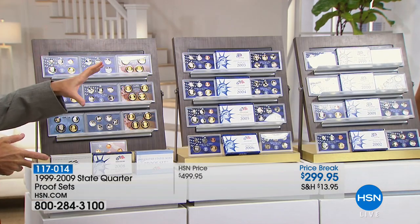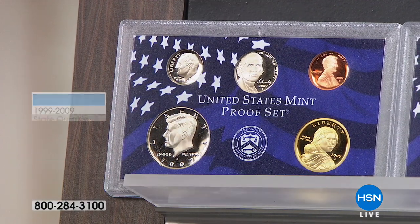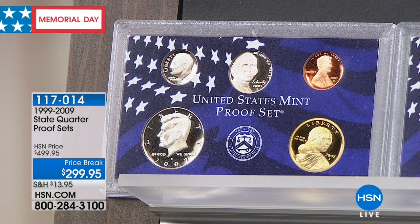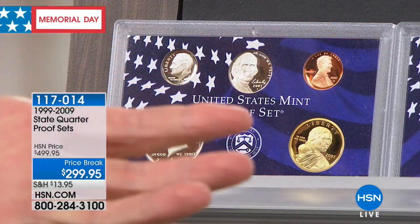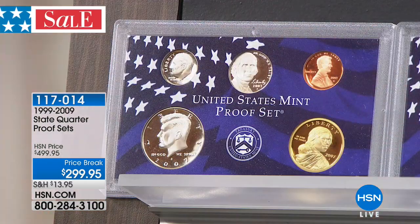Because what you get here is the opportunity to buy coins like a coin dealer buys coins. People always ask me, what do you mean by that? That you buy coins like a coin dealer. What coin dealers like to do is buy these sets, and then they break them open and sell them individually.